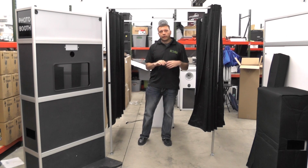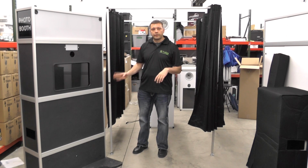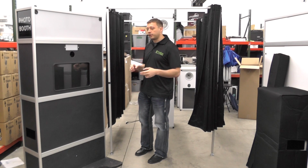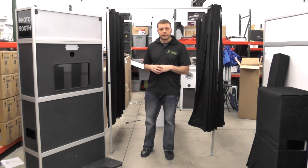The printer can go on the left or right of either booth. The flagship booth has a hole cut out on both sides, so you can put the printer either on the left or right depending on what side of the room you're in. This booth is a lot bigger, so you can actually put 2 printers in here. You can have a printer to the left and the right if you're going to do a very busy party, so you can have 2 printers running simultaneously.